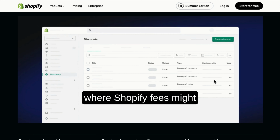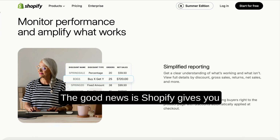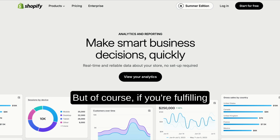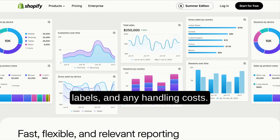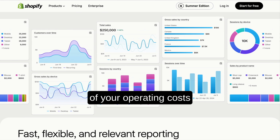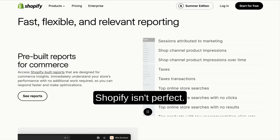Shipping is another area where Shopify fees might hit you depending on how you set up your store. The good news is Shopify gives you discounted shipping rates through partners like USPS, UPS, and DHL. But, of course, if you're fulfilling your own orders, you still have to pay for packaging, shipping labels, and any handling costs. These aren't technically Shopify fees, but they're still part of your operating costs that you'll want to plan for. And yes, let's keep it real, Shopify isn't perfect.